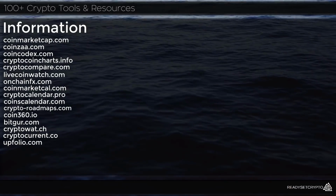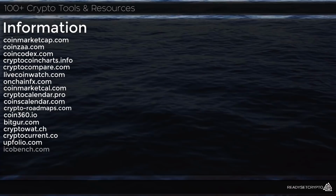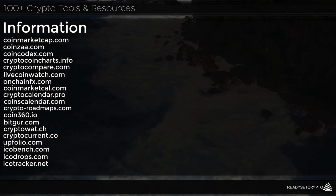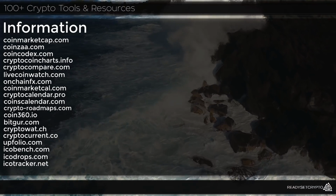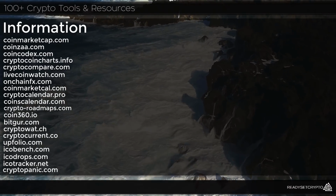Some of my favorite websites for tracking and finding upcoming ICOs are ICObench.com, ICOdrops.com, and ICOtracker.net. Having multiple sites for your ICO research is a great way to aggregate information, opinions, reviews, and whatever else you could find when researching ICOs. Speaking of aggregation, there's a couple sites that do that for news, and I really like them. For example, I really like CryptoPanic as a news aggregator platform.